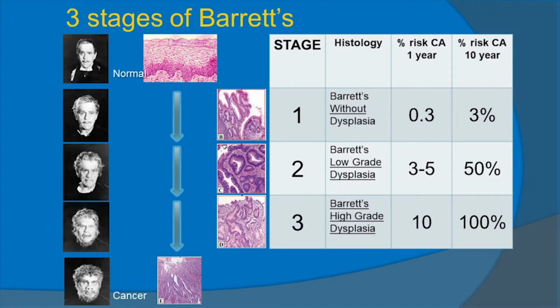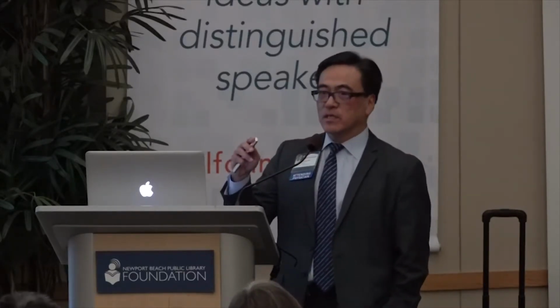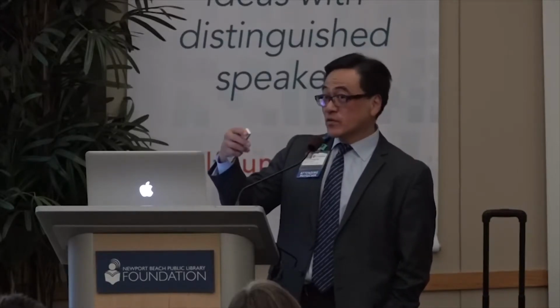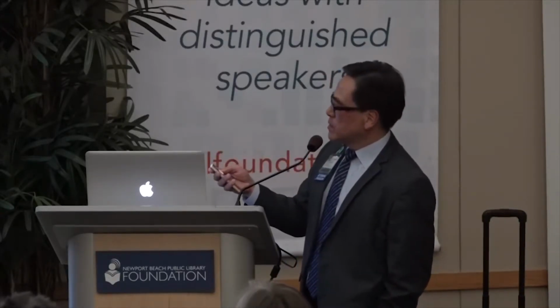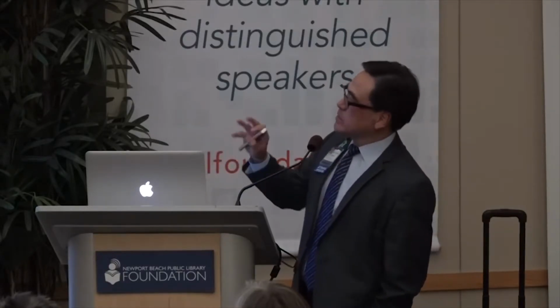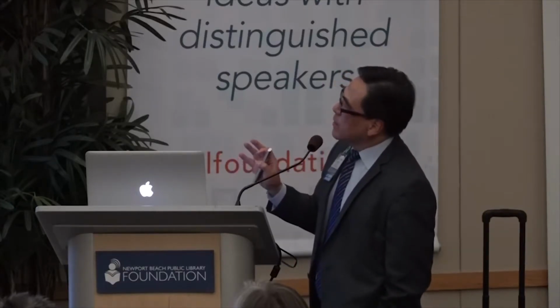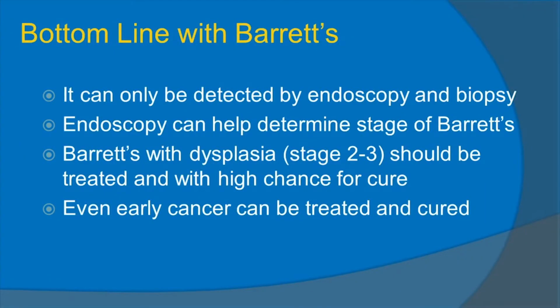So it is important that we assess the Barrett's, take biopsies, and look at the cells to see how far gone the cells have transformed and be able to treat when it gets to stage 2 and 3. So this is an hour talk all by itself, but I'm summarizing it here. The Barrett's can only be detected by endoscopy and biopsy, and endoscopy can help determine the stage of the Barrett's. And Barrett's with dysplasia, meaning the stage 2 and 3, should be treated, and with a high chance for cure if you receive treatment.